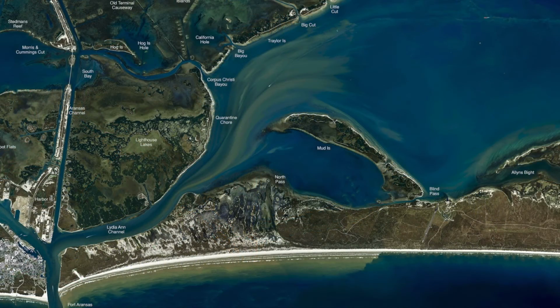Up here on the super flats, if you can push your boat all the way up as skinny as it'll go, fish this whole shoreline all the way down. I've been using a 6/0 circle hook with cut mullet, even live mullet, little finger mullet, all the way down to Blind Pass and all the way to Allen's Bight, all back through here. There's been some nice slot reds all along this shoreline.